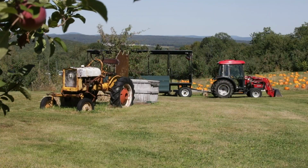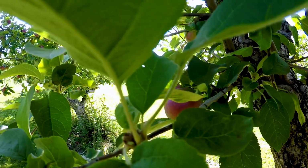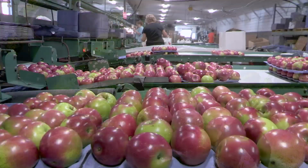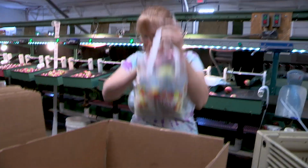In the fall, it's long days in harvest. Through the winter, we have to come in, and all these trees around you that you see all have to be pruned and cut back, so that's what we do in the winter. And then we got all the fruit that we harvest that have to be packed and taken out to the people to be bought.